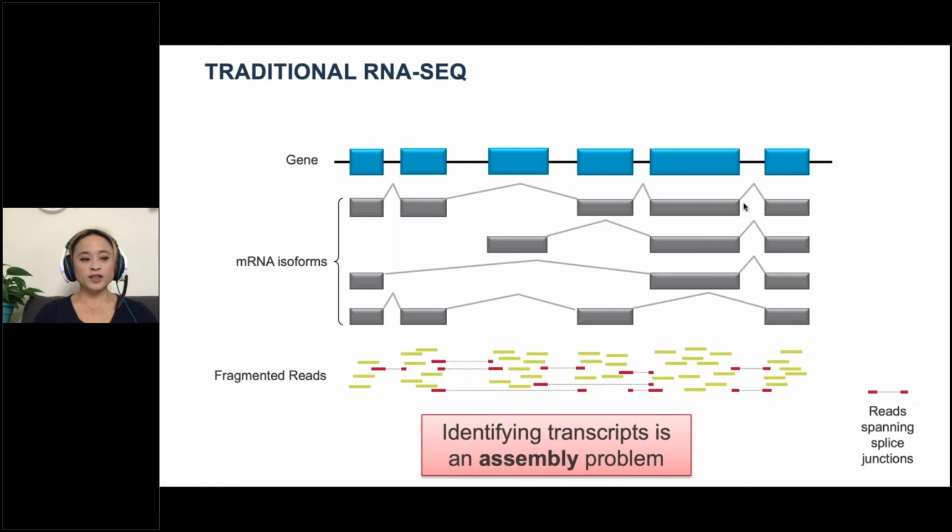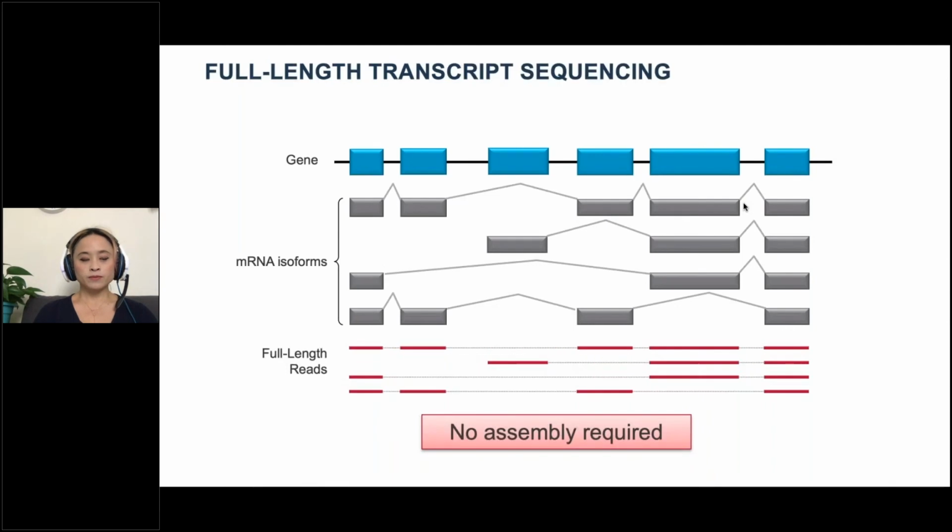Traditional RNA-seq is done by fragmenting cDNA, sequencing it with short reads, then assembling it computationally. This transcript assembly method is unable to unambiguously identify full-length transcripts. In contrast, the PacBio Iso-Seq method sequences full-length cDNA. No assembly is required.